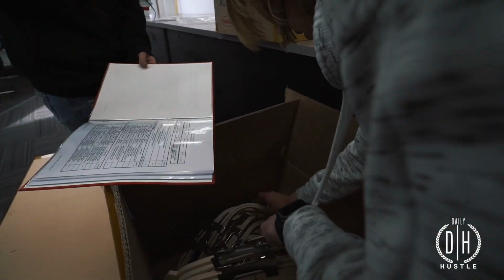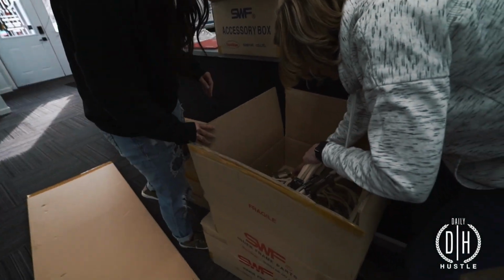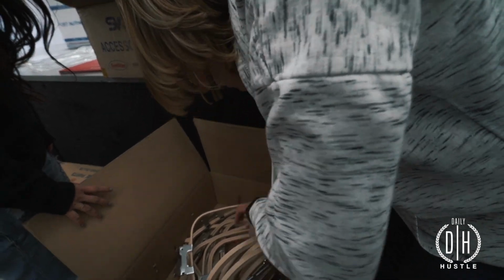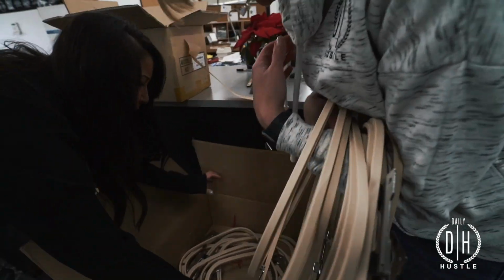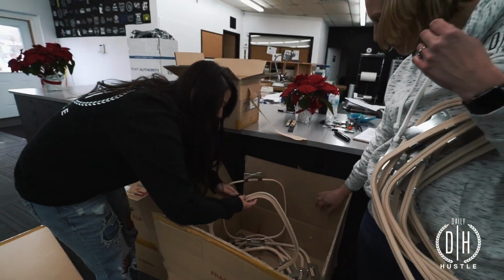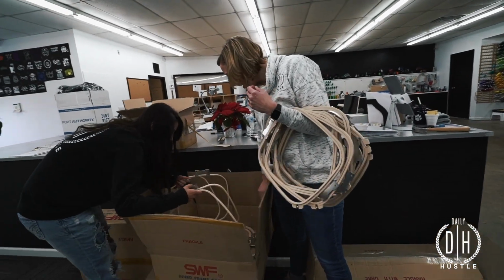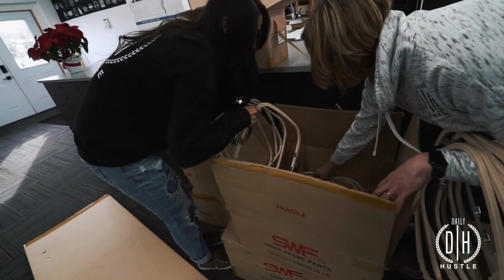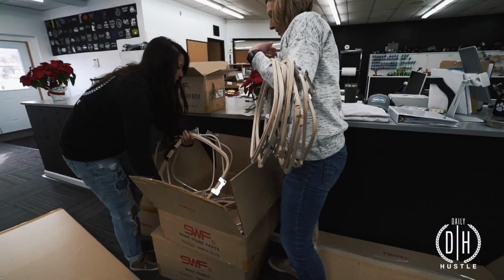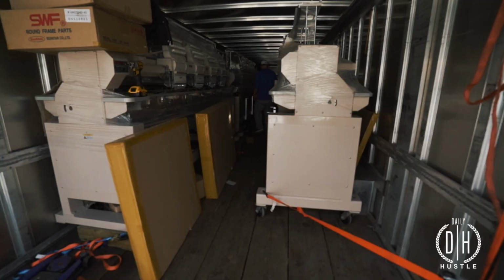All right, got new hoops. Dude, these look better. Oh, they're new. Eight and 16. So those came with accessory boxes, all new hoops. 11, 12, 13, 14, 15, 16. 16, yep. Yeah, that's good.